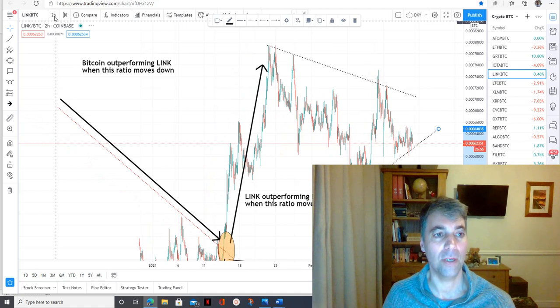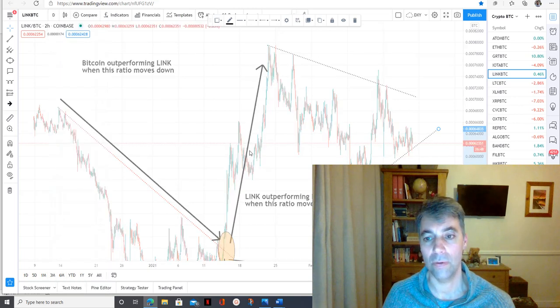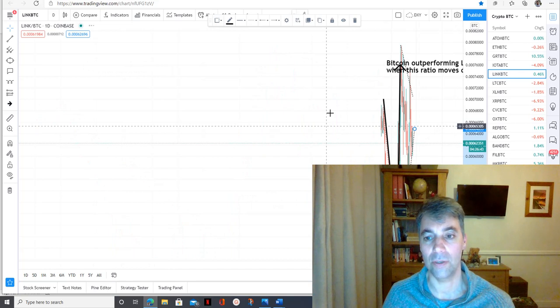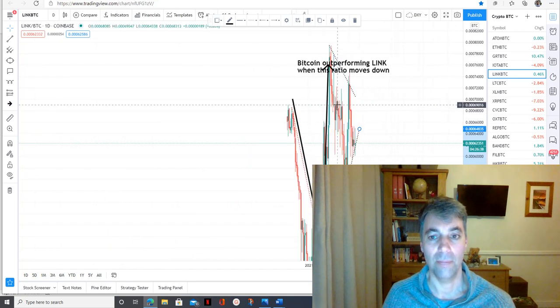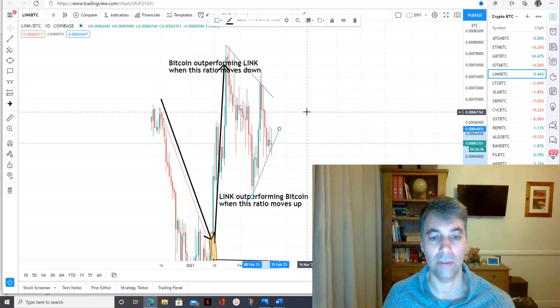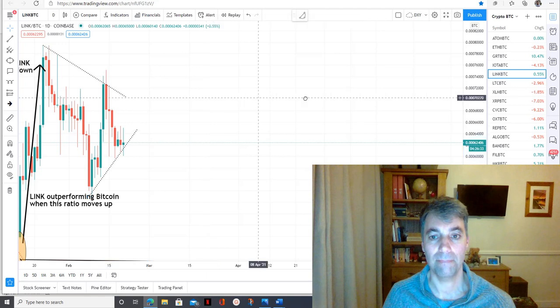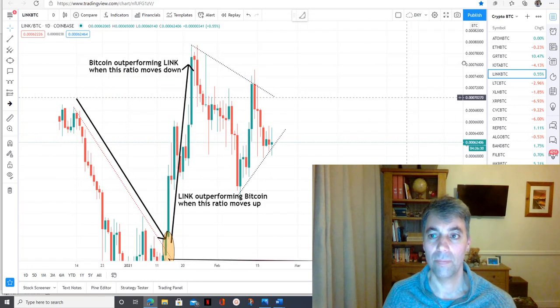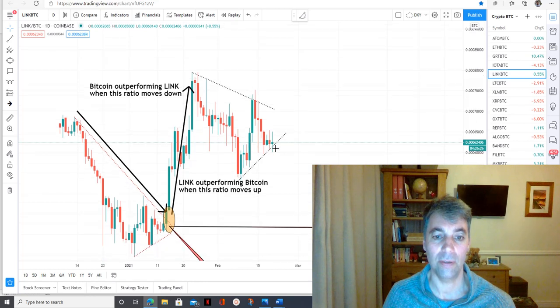It might also help if I change from a 2-hour chart to perhaps a daily chart. It takes away some of the noise. Some of these moves are just spikes on the candles. I'll just expand the chart for you so you can see what we're looking at. Okay, yeah, so as I thought, a lot of these are just wicks on the candles.